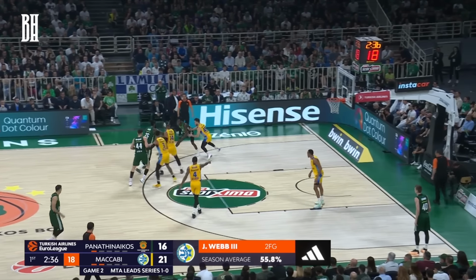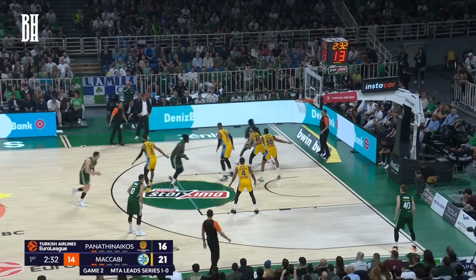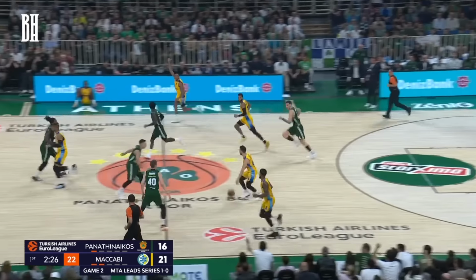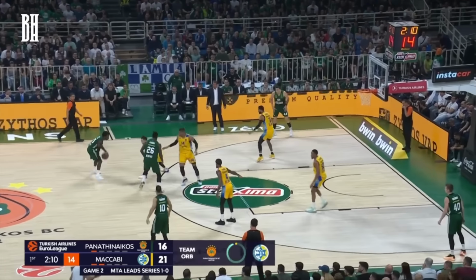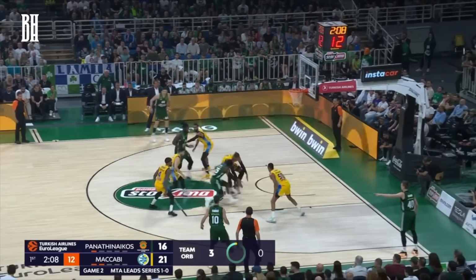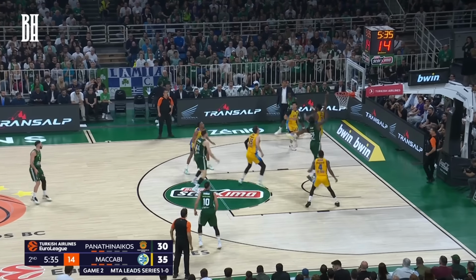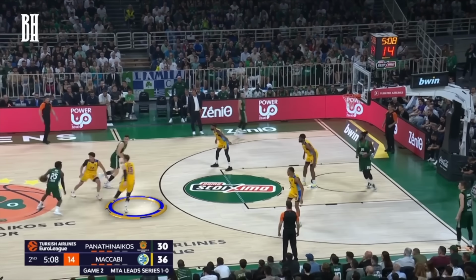Watch here as Nunn attempts to post up Blatt. He's leveraging his physical advantage, trying to back down a smaller defender. During a stretch in the second quarter, Nunn encountered some challenges and made a few turnovers while trying to penetrate Maccabi's defense, which forced him to often pass the ball to Slukas. It's worth mentioning that he was playing sick.